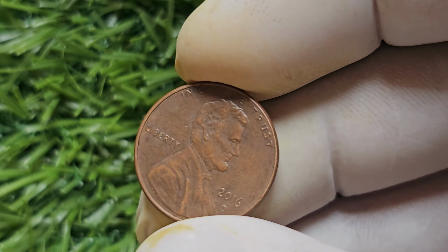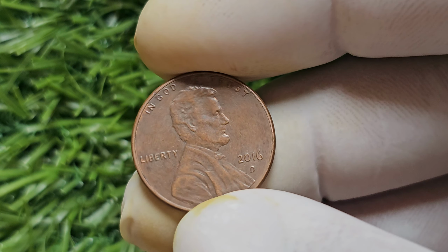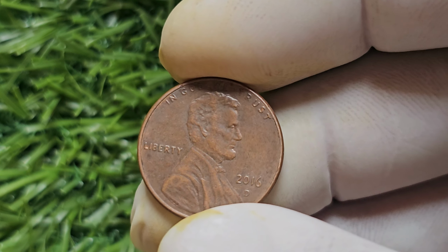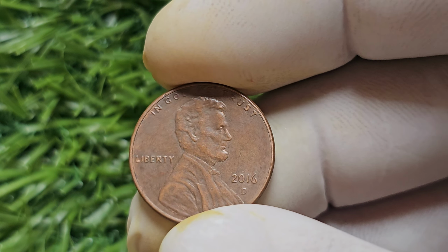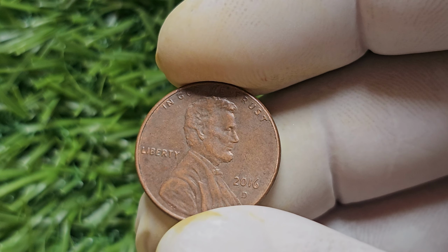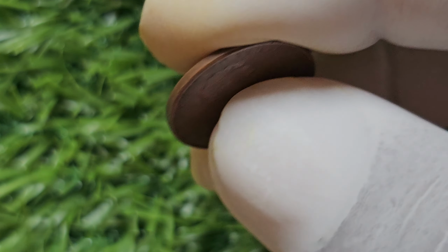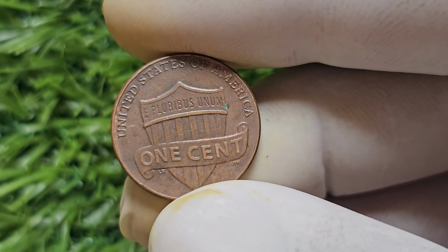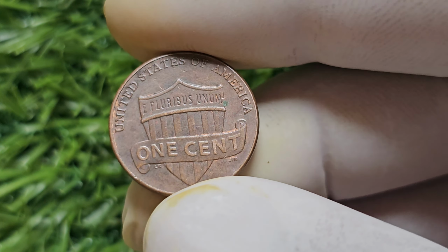In 2016, the Denver Mint released a special edition of the Lincoln penny with a unique design to commemorate the 107th anniversary of the original 1909 coin. This limited edition coin featured a stylized image of Lincoln on one side and the iconic Lincoln Memorial on the reverse, making it a popular choice among collectors and enthusiasts alike.